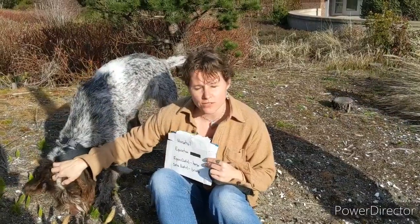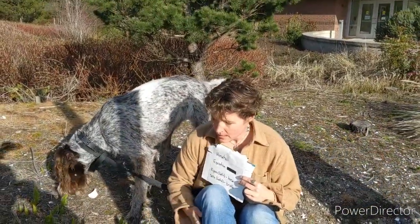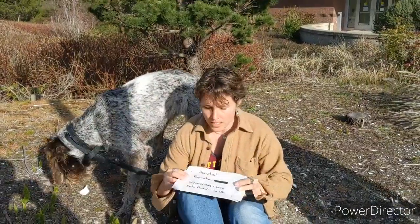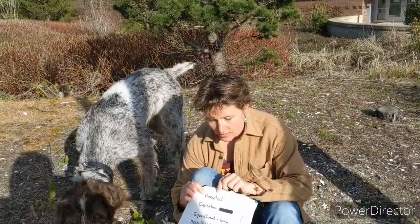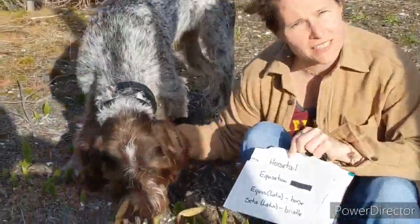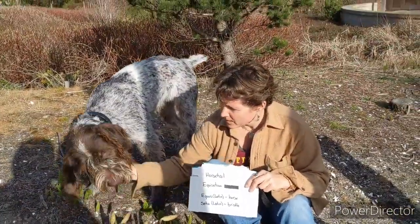Here we have a little horsetail forest, and it's complete with fertile and infertile stems. And horsetail, which is a compound word, oh, and they're very delicious. They're also full of silica, which helps with strong bones. No, don't let them eat it.